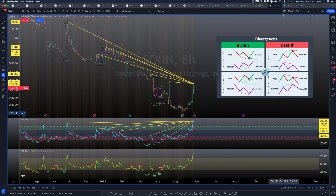So now let's look at the rest of the analysis, because this is going to be where we can see the entire bias. Let's go ahead and click on this right over here and bring up the 30-minute immediate short-term time frame so that we can see the RSI in a very detailed manner here.